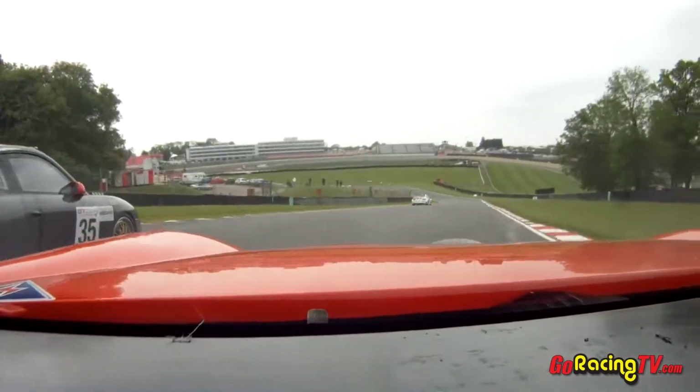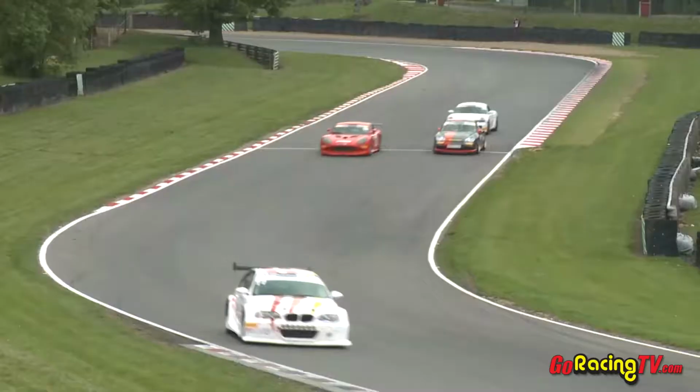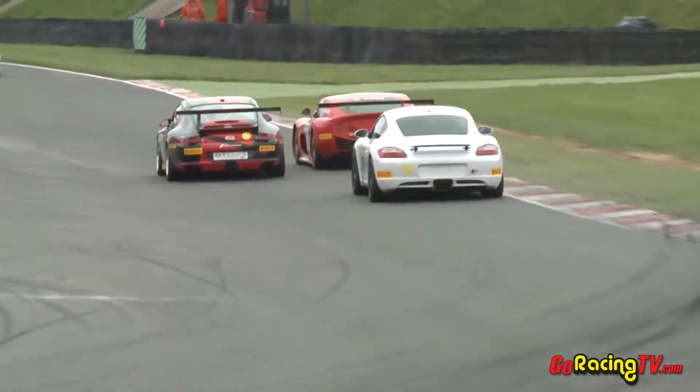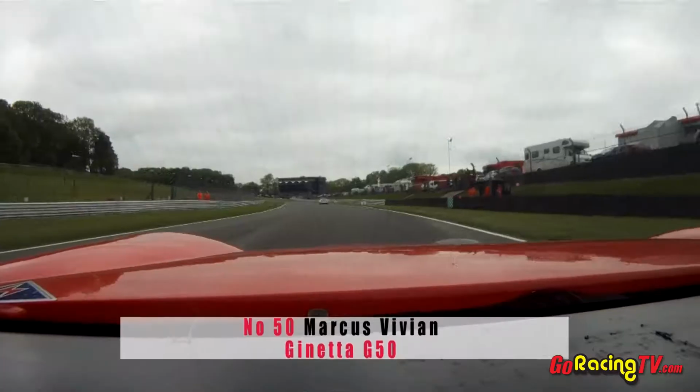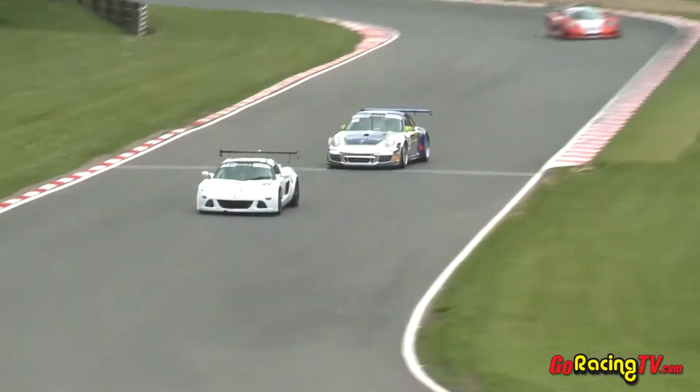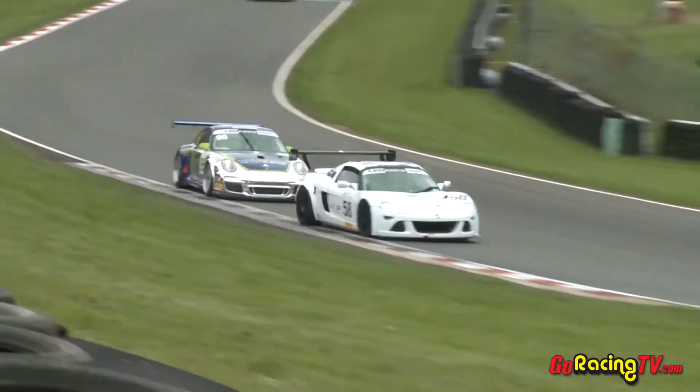Welcome back to Brands Hatch, on board with Marcus Vivian, looking down the inside of Chris Bentley in the 35 Porsche. We've got the Cayman behind as well. This is a real class battle going on. Still side by side at the moment. You can see up in front of them Jeff Wyatt in the Jeff Steele Racing BMW M3, who leads the class.